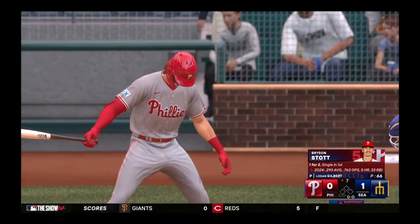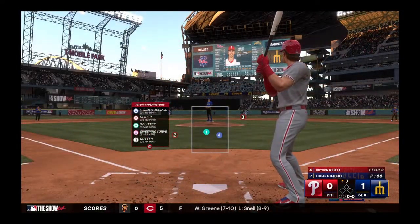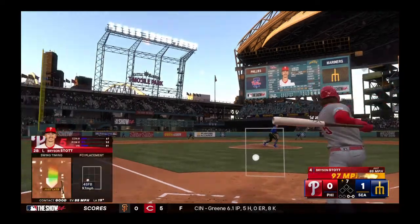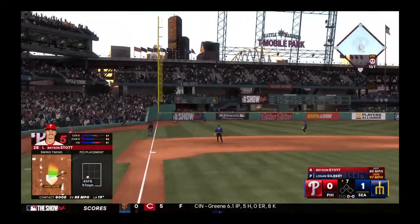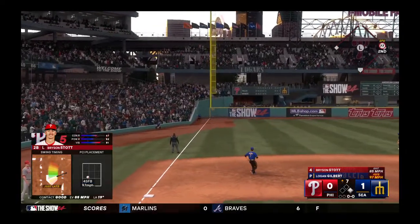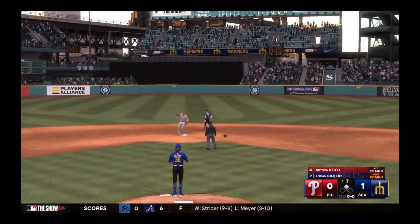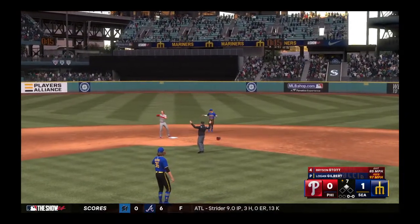Back in Seattle, here's the second baseman, Bryson Stott. Leading off for the Phillies, the second baseman. The wind to the pitch. Line to left. And now maybe extra bases. Around first, digging for 2. Into second base. The tying run is on with a leadoff double.